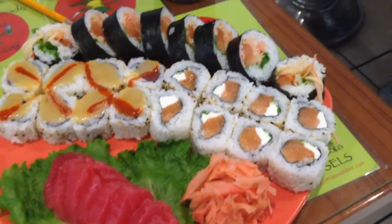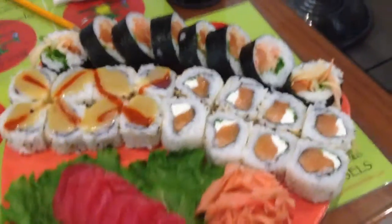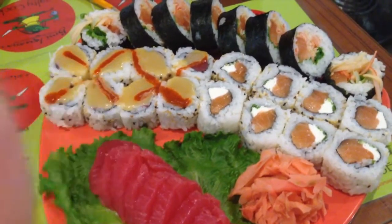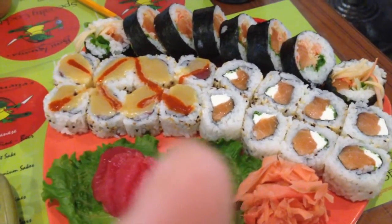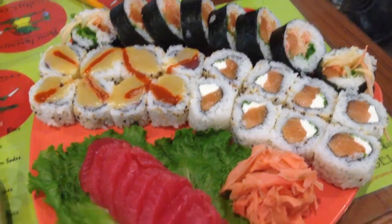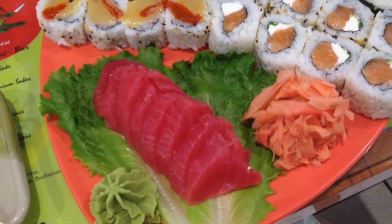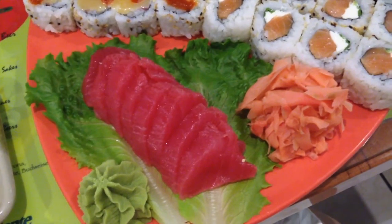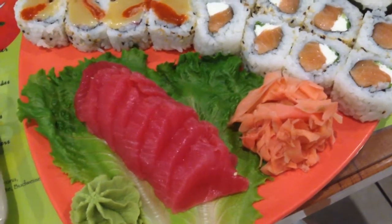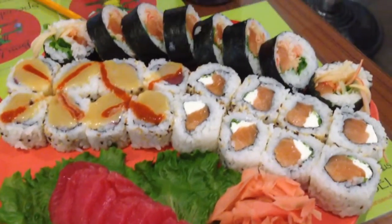Honestly guys, I don't even remember what I ordered, but I think I just got a Philly roll, something else, spicy tuna maybe, and then that back roll, I think it's spicy crab and fresh salmon, and then I just got a half order of tuna sashimi. But is that not the most beautiful looking tuna you've ever seen in your whole life? Bright red, amazing, super awesome, so excited.